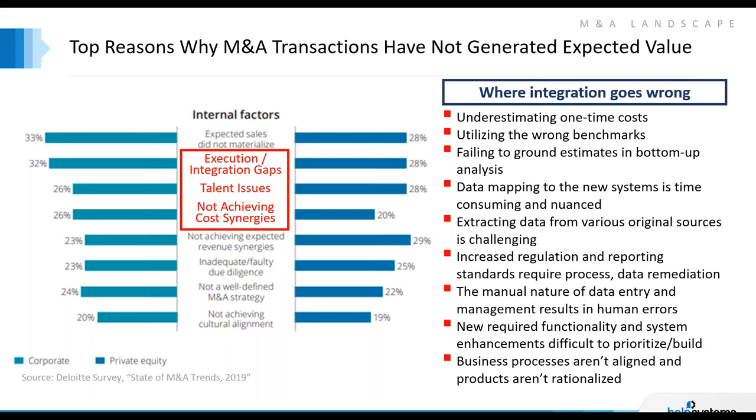People are buying companies, they're putting the good processes and good integration on hold, and they're doing it fast, trying to ensure that they get the results over time, so that the people and process issues are subordinated to the actual acquisition. On the right-hand side, you'll see a slew of rationale for why integration goes wrong. Most importantly, underestimating one-time costs or counting one-time revenue as recurring is considered to be a big reason why these integrations are failing. And companies are also failing to make these estimates real. They're providing a very rosy picture, obviously, to either sell the company or provide the rationale to buy the companies as well.